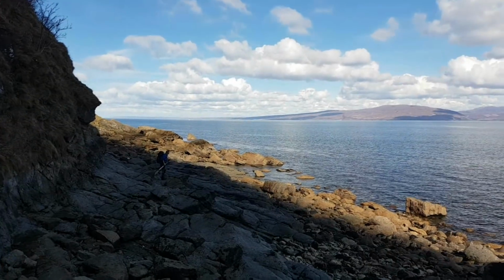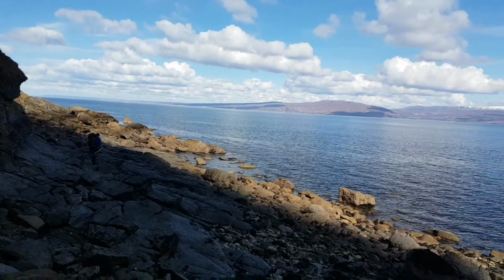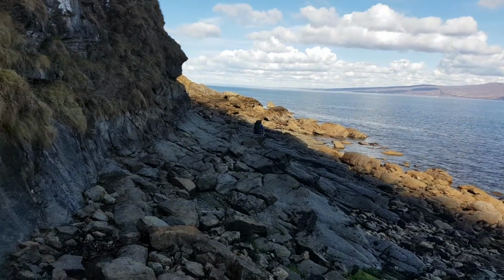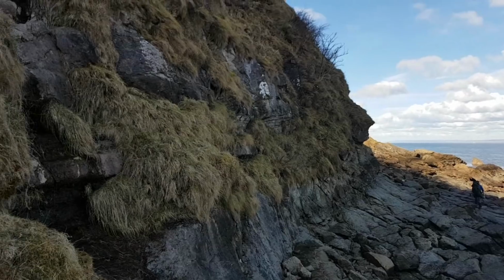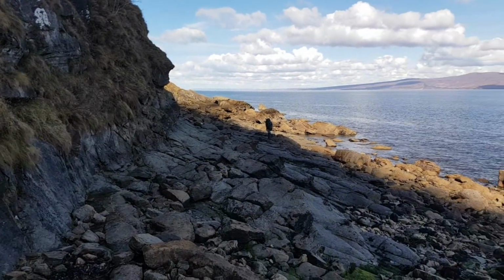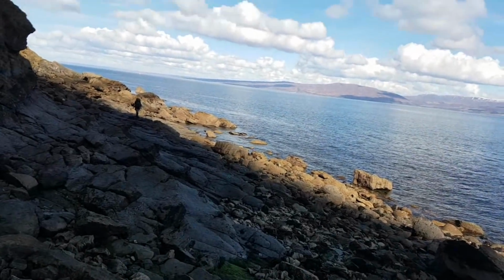So we are making progress, and there's a path of sorts, but it looks like there's been more sheep than humans. This is the first bit we've actually had to come off the path because, imagine at high tide this might be impassable, but at the moment it's good to go.